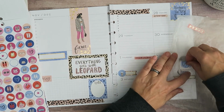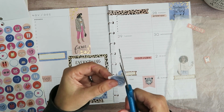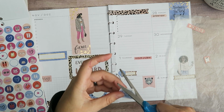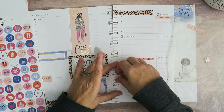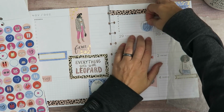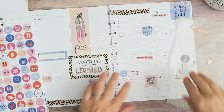Okay, that's going there. And this, I'm going to cut around it a little bit because it's a bit big at the bottom and the side. And I'm going to let that drop all over my spread and come off the page. That is going to go there. All right, I might be done.